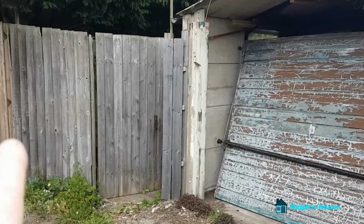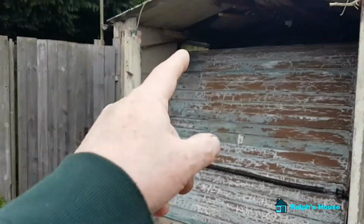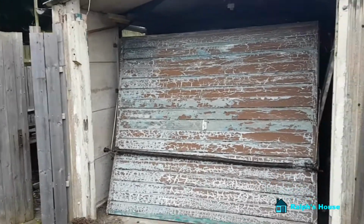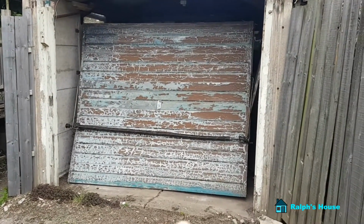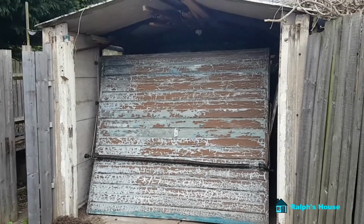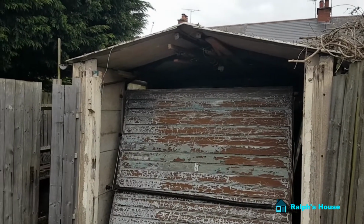I'll also need to take down this side and the gate and block off that end, perhaps reinstate the gate further down there. And my plan is, this is Ralph's way of looking at things, we'll pull the door out of the way because it's only leant against the front of the camper at the moment, and I'm going to dismantle this garage, working back a section at a time. Yes, with the camper still in it.